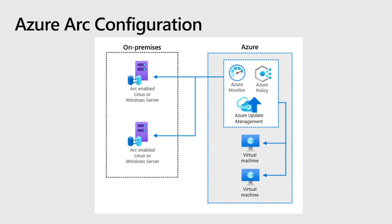So this is the architecture I showed you before. Again, on the left side, you see our on-premises servers. These could also run at other cloud providers. And we actually installed the Azure Arc server on these machines. And they are now part of Azure as an Azure resource in the Azure Resource Manager, and we can then onboard different Azure management services like Azure Monitor, Azure Update Management, or now what I'm going to show you is Azure Policy.